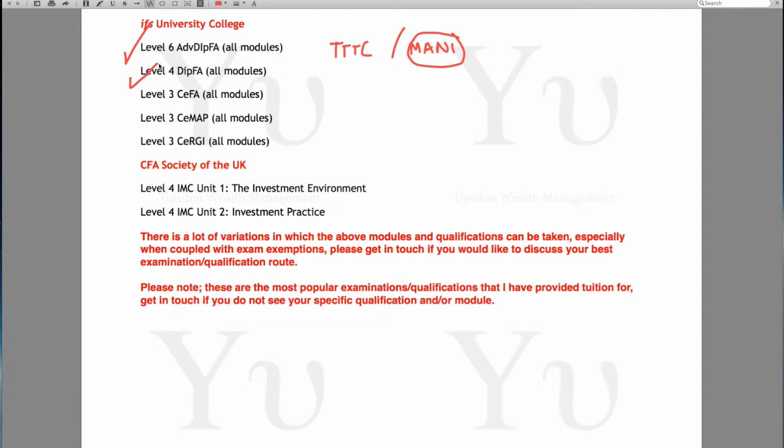Likewise with level 4 DipFA, I am also a current tutor, so I need to be very careful with the conflicts of interest. Essentially this means if you are a student of mine in my group, in my sit-in, I won't be able to help you, and that's because I have to manage my conflicts of interest very carefully.